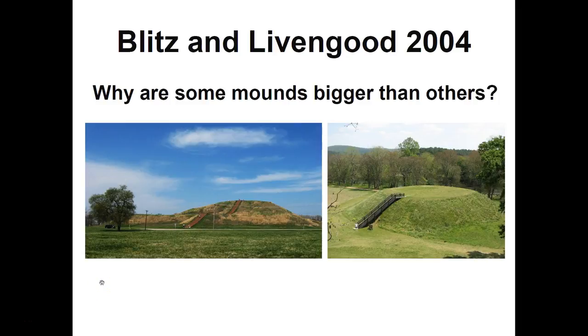This section looks at the reading for this unit, the paper by John Blitz and Patrick Livengood, that tries to answer the question of why are some mounds bigger than others. On the left we see Monk's Mound, the largest mound in the Mississippian world, and on the right, Mound A at Etowah in Georgia. Why is one so much larger than the other? What conclusions can we draw from differences in mound sizes both within and between communities?